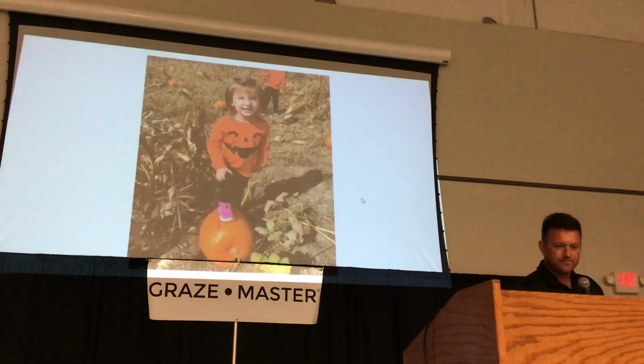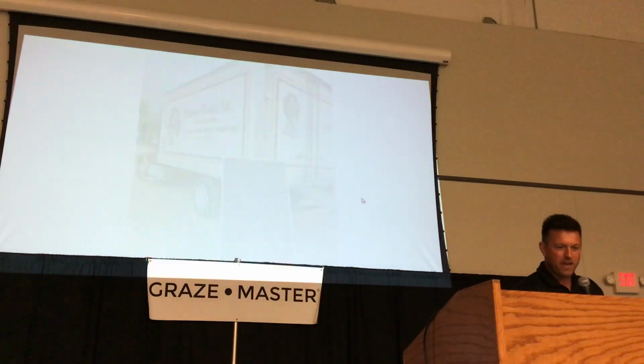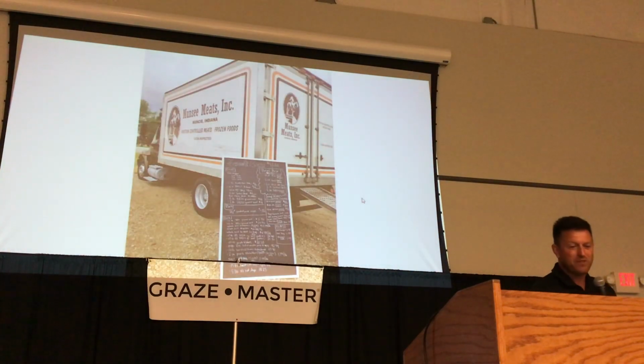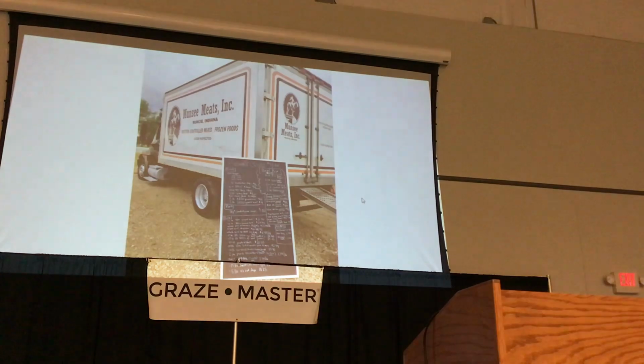So here's our pumpkin fundraiser that we did several of, and we just give that all back. The other thing, when COVID happened, we had several trucks. We turned them into mobile meat selling trucks. And it just doesn't take much. You just need a Square card reader. And we went to Rural King, spent a couple hundred dollars on shelving, and we were kind of the meat wagon on wheels.